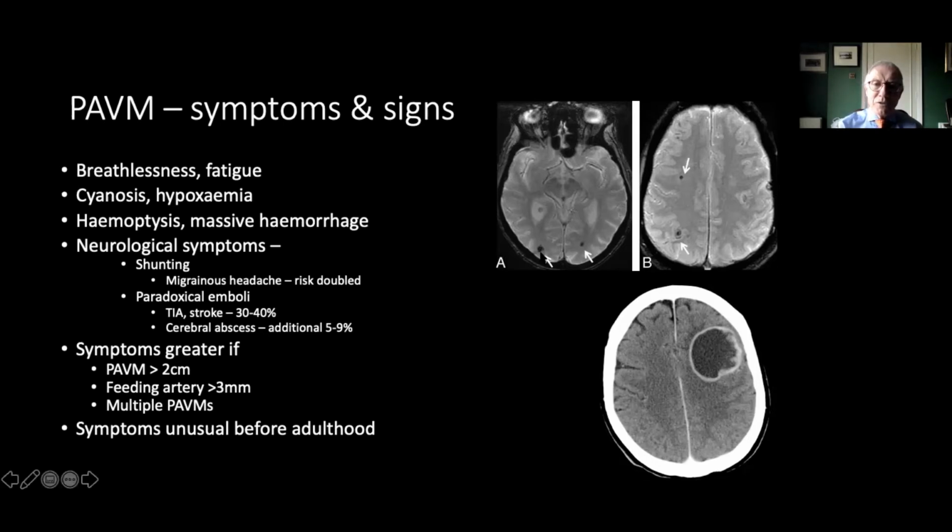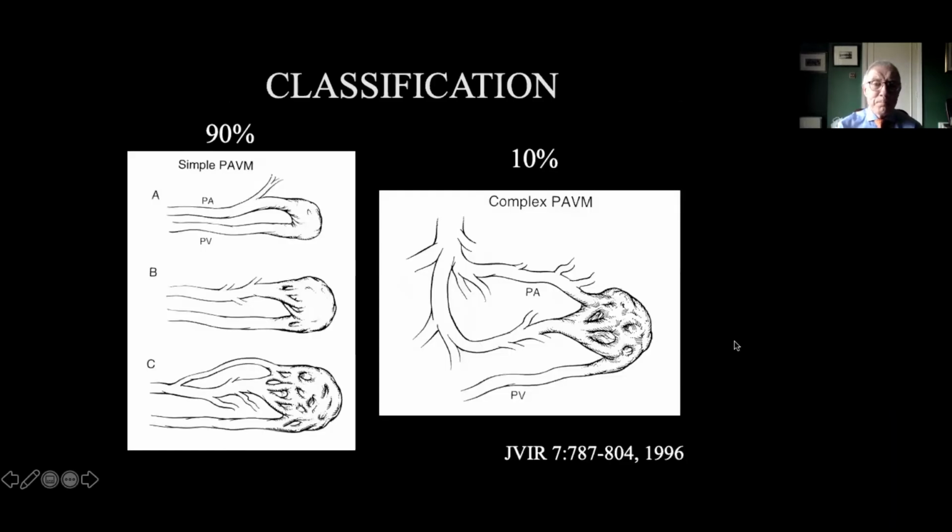These are just some pictures of a brain MRI with small black dots representing tiny microstrokes as a result of a PAVM. This is a CT brain showing a brain abscess in somebody who had a PAVM. Now, these are some pictures that I often use to explain to patients what's going on with PAVMs. You don't need to get hung up on the simple or complex features of these, but there are things that matter to us if we're treating them.